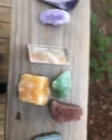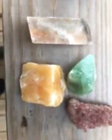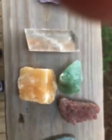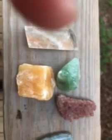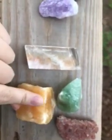Now, one of my other favorite kinds of rocks is called calcite. And calcite is fun because it comes in so many different colors, and it feels kind of buttery when you touch it. Like, I don't know how to really describe it. It just feels soft, but it's still a hard rock. It's really smooth and almost slippery.